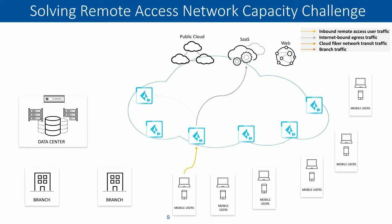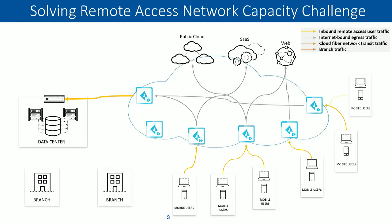When they connect up into the cloud, all your policies are already out in the cloud, so you can have all your policies applied the second it hits the cloud, and now traffic can be routed appropriately, right? So for your traffic that needs to go back out to public cloud, SaaS, and web, you can go out securely without having to backhaul back to the data center.